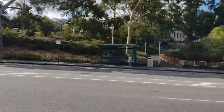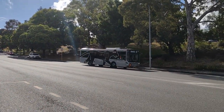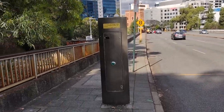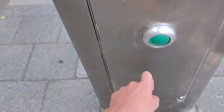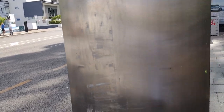across the Kwinana Freeway, like a Green CAT. Wait, I could have taken that to the next stop. Wait, I will. I missed it. Yeah, there's no way I'll cross the road like that. That's the message in here: due to CAT route changes, times will be unavailable for Blue CATs. Doesn't work. They just turned it off. Just a blank grey pole now.